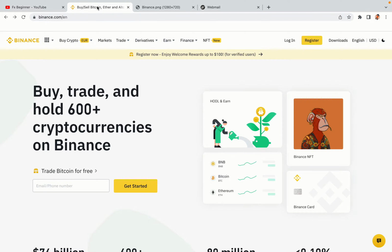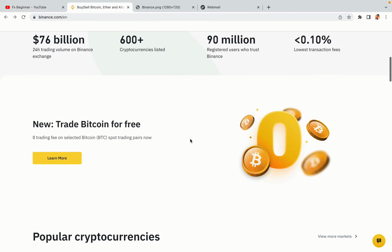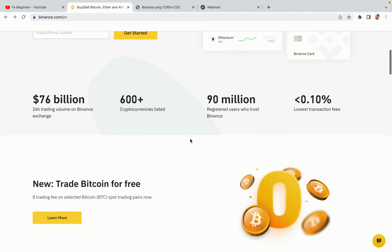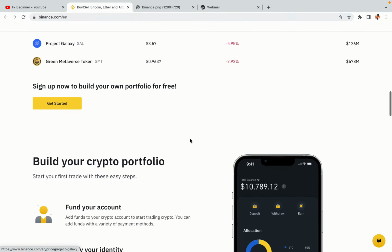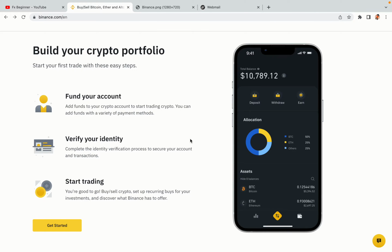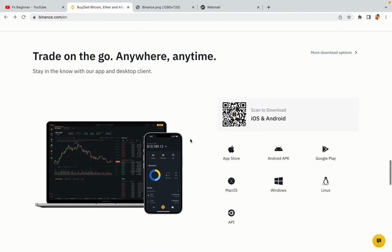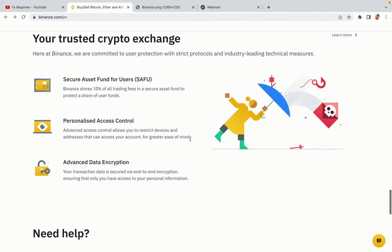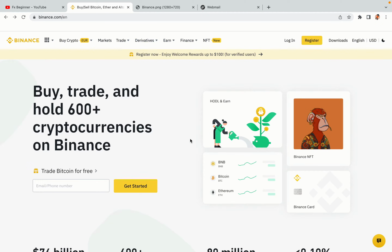In this tutorial video, you'll learn how to register a Binance trading account in Cayman Islands. So if you're a Caymanian crypto trader and you want to learn how to sign up on Binance, this video is for you. Binance is the largest crypto trading platform in the world with over 90 million active crypto traders. They offer high-speed crypto spot and futures trading with the lowest fees on all major cryptocurrencies in the market. Caymanian crypto traders can register on Binance and start trading immediately.